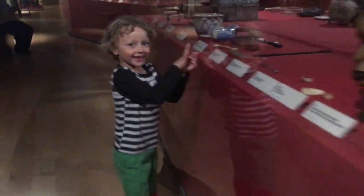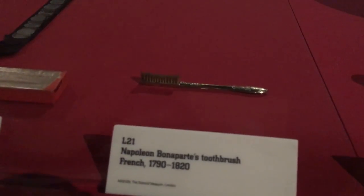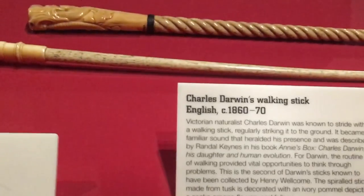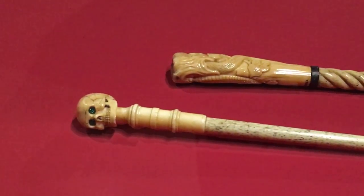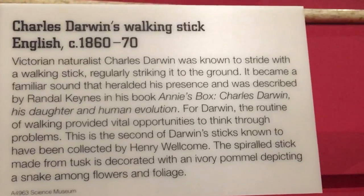Apparently, they've got Napoleon's toothbrush here. Come on, let's go and find it. I found it. Gosh, you have as well. We've been looking for this. Napoleon's toothbrush. Wow. That's quite long, isn't it? Oh, Charles Darwin's walking stick. A skull on the top. That makes sense. Victorian naturalist Charles Darwin was known to stride with a walking stick.